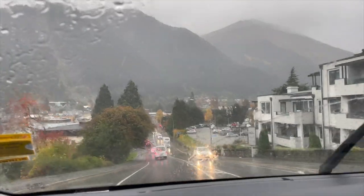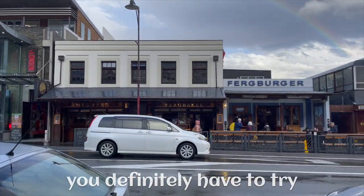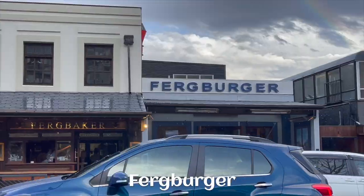We're in Queenstown. So if you go to Queenstown, you definitely have to try Burger.